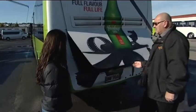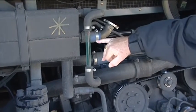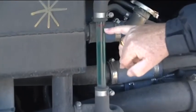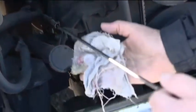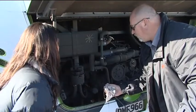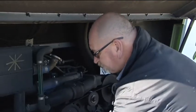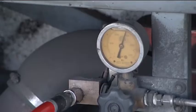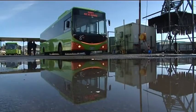Okay? So the first thing we do is we check our oil and coolant levels to make sure they're at a reasonable level. Okay, so as you can see here, our coolant level is where it should be. The safety checks are just about making sure that the bus is ready to carry passengers. You know, overnight, something could have possibly happened. So we're trying to prevent that from going out on the road and having to do repairs out there. Oh, so they check this every morning? Every morning. With the checks done, they get going.